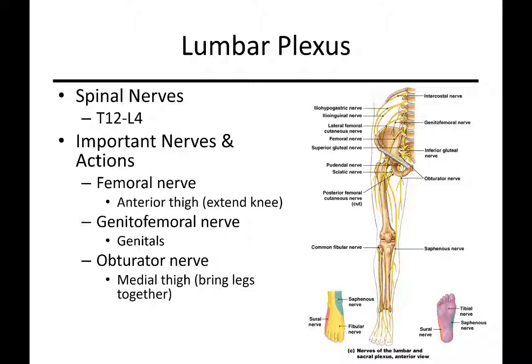We have a different one that's going to go to the back of your thigh. But it's going to the front part of your thigh. But notice on the list here, it also is genitofemoral. So it's going to your genital region as well. And there's the obturator nerve.